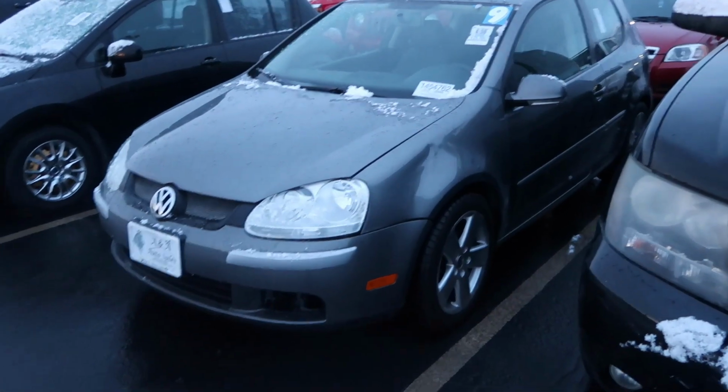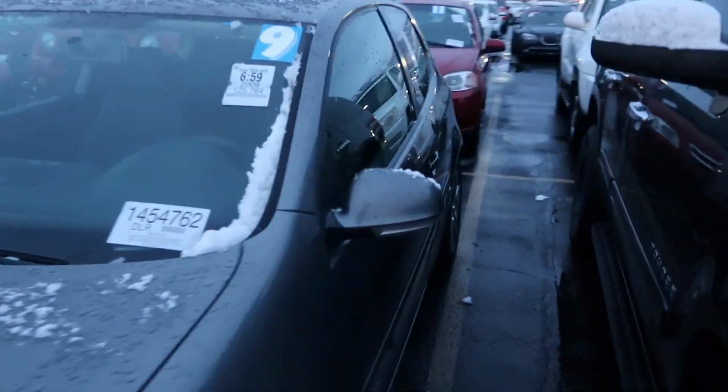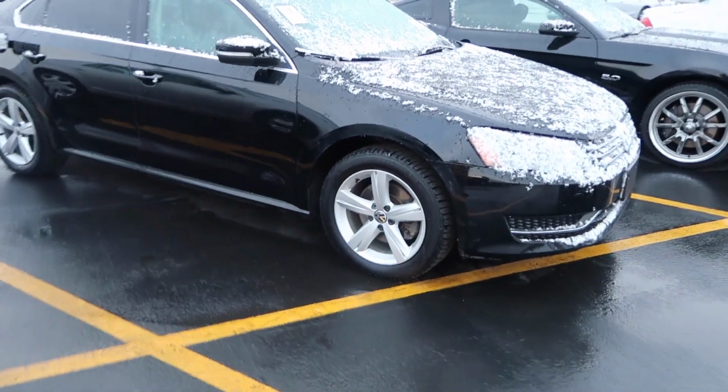Okay, so let's talk about our options. This light is making me look funny. Okay, let's talk about our different options. Option number 1 is kind of already ruled out. It's the 2009 Rabbit, 2.5 liter Rabbit. Not interested. So option number 2 is also kind of boring, but at the same time I think I would enjoy it. It is the 2013 Passat with 177,000 miles on it.